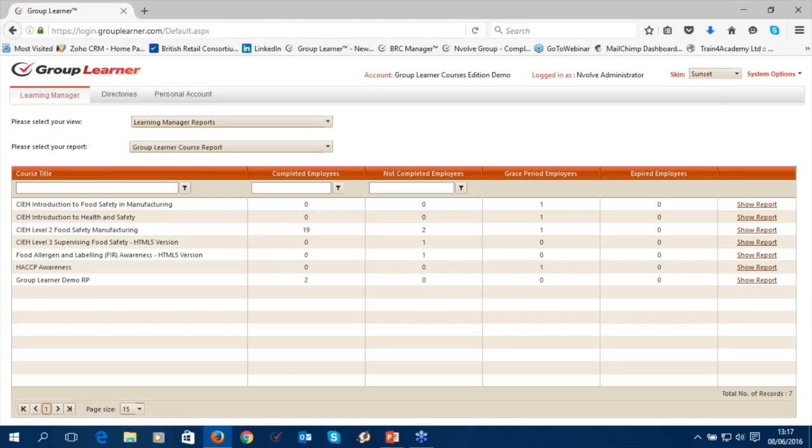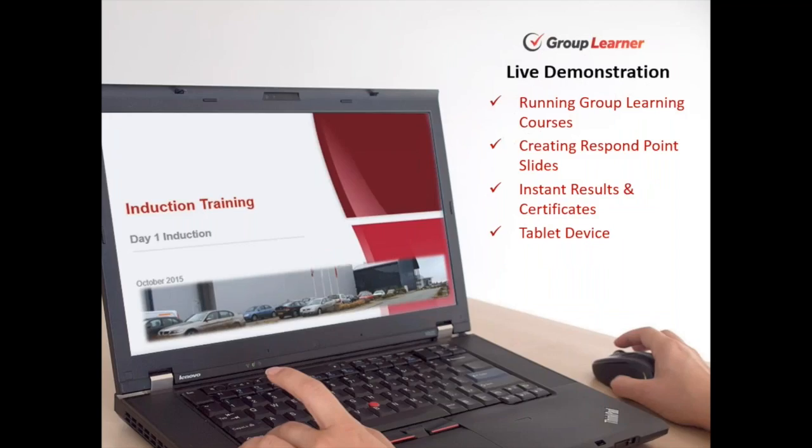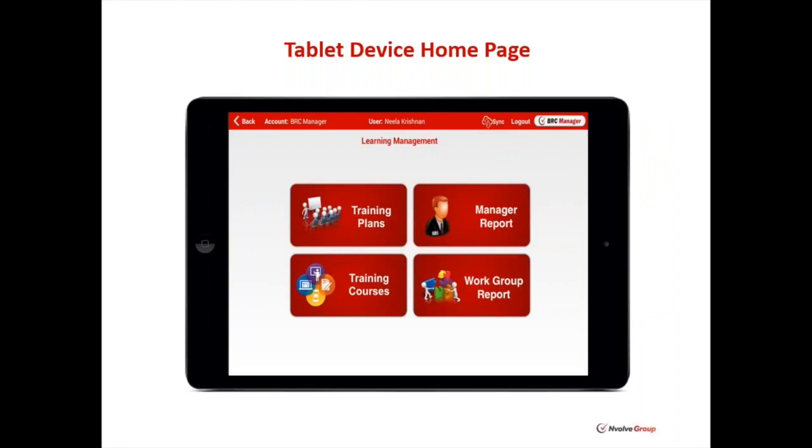I am very conscious of the time, and just to keep it within the time slot that we had, I want to show you our tablet app. So if you can visualize, we have the tablet where we're able to take out onto the factory floor. We have a member of staff that's on downtime at the minute. They work on a production line where the piece of machinery has broken down, and there's an engineer technician looking at it. So there's a bit of downtime there.